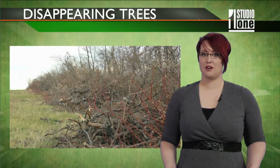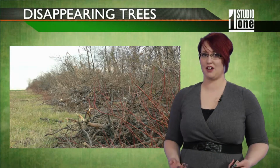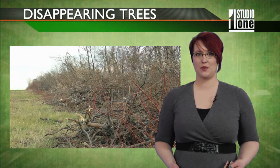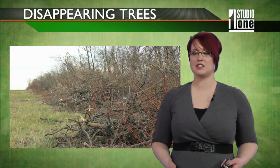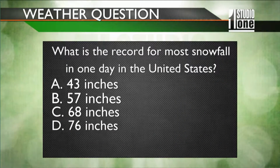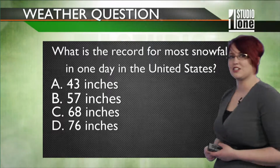Another reason for the disappearance of the tree rows is the larger farm equipment we have nowadays. Farmers, they have a harder time maneuvering around those trees. And that brings us to our weather question of the week. What is the record for the most snowfall in one day in the United States? Is it 43 inches, 57, 68, or 76 inches? Now, Morgan, this event also holds the record for most continuous snowfall due to one storm.